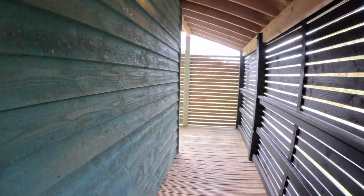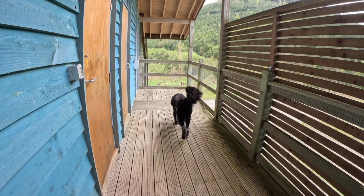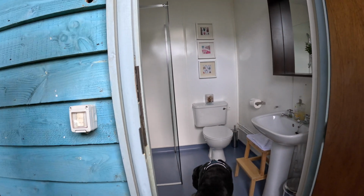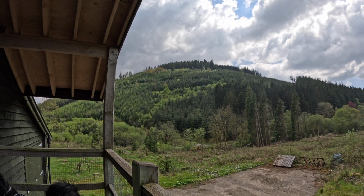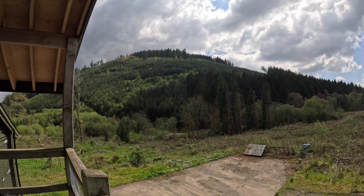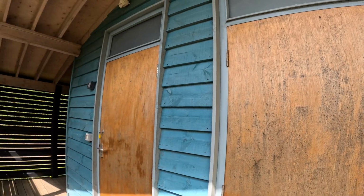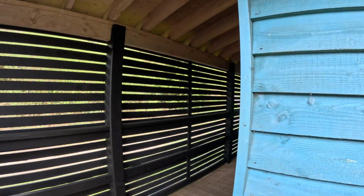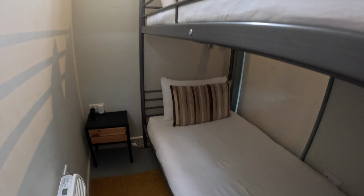As you go out through the door, you go round onto the veranda to the outside wet room. We later learned that this cabin used to actually be a cafe, hence the reason for the rather odd setup. It was so private here, I even had the door open for one of my showers overlooking the forest. There's a bedroom and adjoining bunk beds.